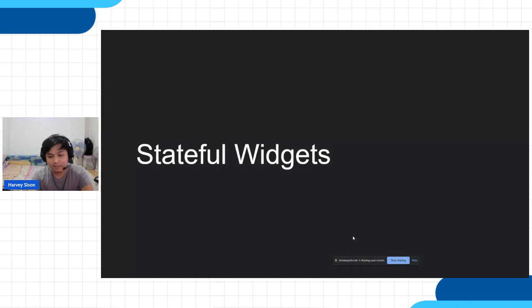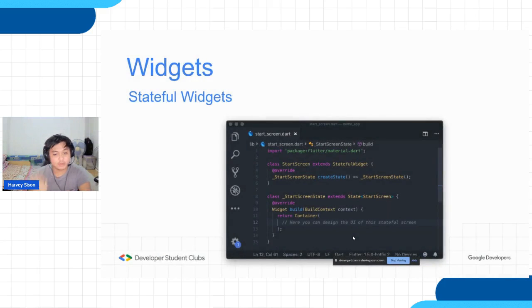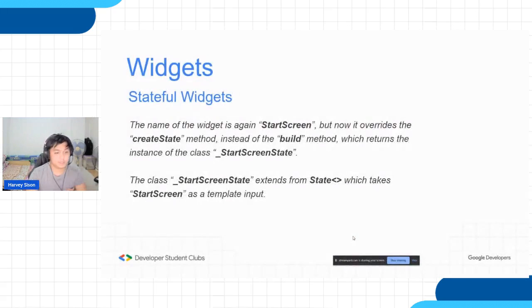Okay. Stateful widgets, right? For stateful widgets, this is how you set it up. You create a class, StartScreen, that extends StatefulWidget, and you override it with those states. To explain, the name of the widget again is StartScreen. But now it overrides the createState method instead of the build method, which returns the instance of the StartScreenState. What I'm saying is that the widget called StartScreen is going to use whatever state we have under StartScreenState. Since we extend this StartScreenState to State, it will be used as a template for StartScreen.